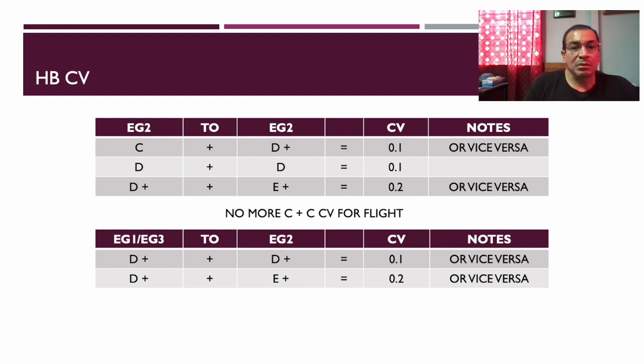The connection values have changed a bit. We still have flight to flight or element group 2 to element group 2 elements. A C plus D or higher is 0.1. A D plus D is 0.1, and a D or higher plus an E or higher element is 0.2. No more C plus C, so we have to be careful because some of the current routines have C plus C, but in the 2025 code that's not a connection value.